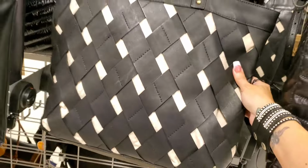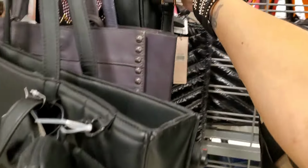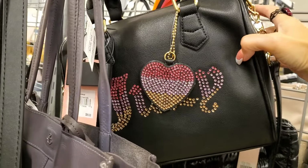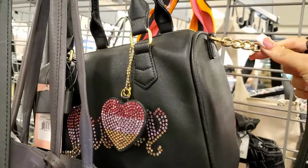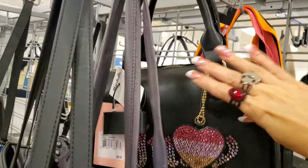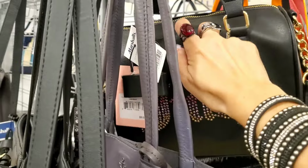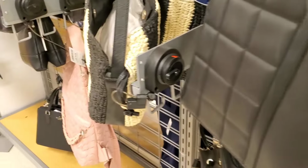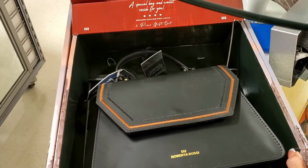It could still stay there. Then they have this one. Oh, check this one out. Juicy Couture. I like the little design of it, and also has like a little chain thing for the strap. Or you could use it as a handbag. This is cute. How much is this? $29.99. Gift bags here.